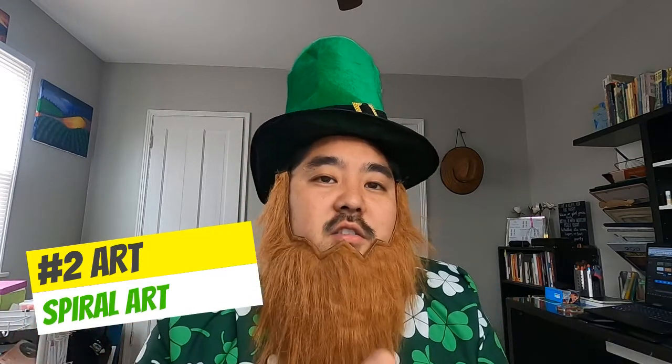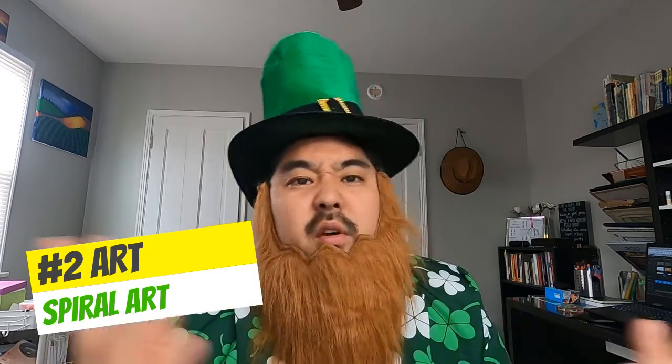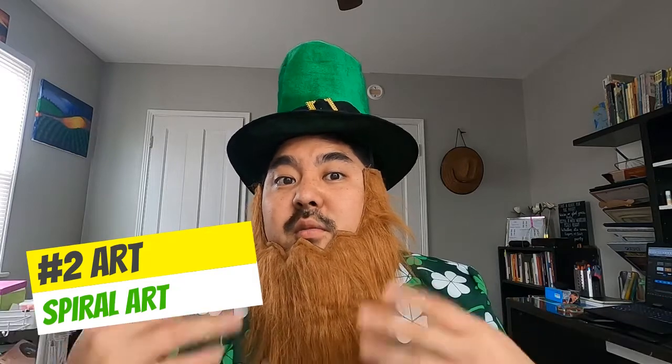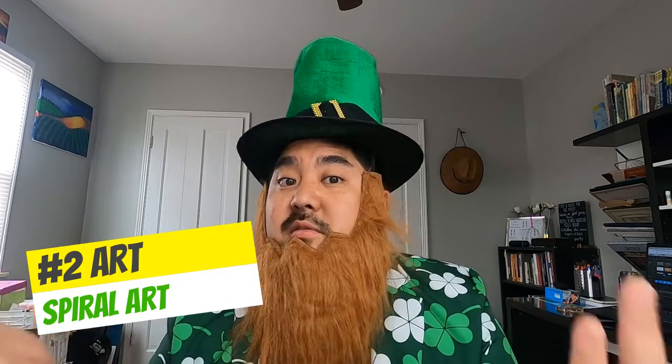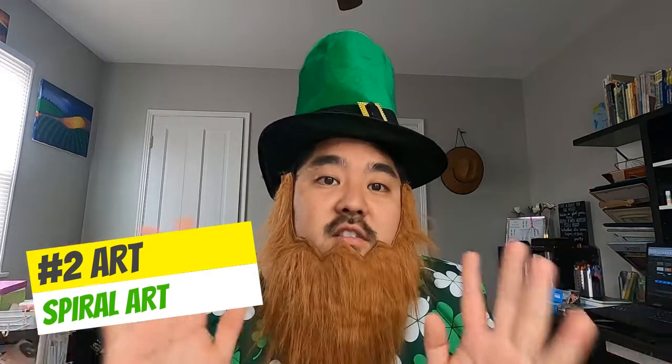Number two is going to be a fun art activity. And the art we're gonna learn today is spiral art. So for that, you're gonna need a piece of paper and a few markers. If you wanna get some St. Patrick's Day colors for markers, that'd be great. Or crayons, colored pencils, pens, whatever you have. Whatever works. If you just have a pencil, pencil's fine too. The design is still awesome.